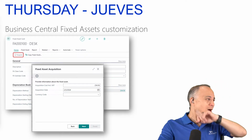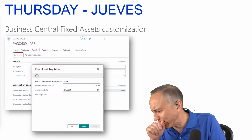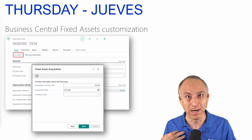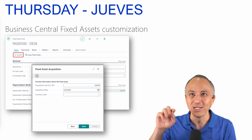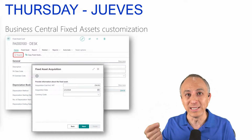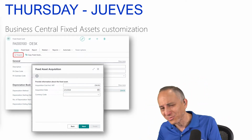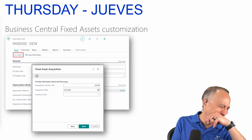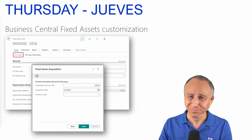That's one approach to do it. Excuse me. And on this wizard, it confusingly, I believe, uses acquisition cost and acquisition date field captions. Sorry about that.